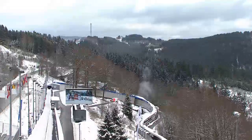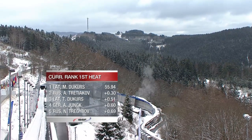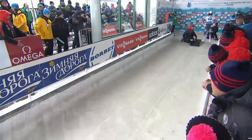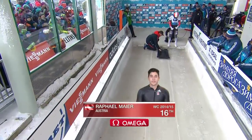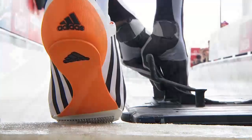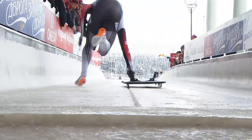Next up, 22-year-old Austrian Rafael Meyer. Martins Dukurs of Latvia still our leader, the first of 4 heats. Rafael Meyer of Austria started his sporting career at the age of 6 as a ski jumper, went to sports high school in Innsbruck. I'm sure his mum was very grateful when he took to the slightly less daunting task of going headfirst downhill at 80 miles an hour.